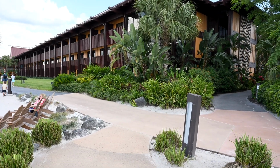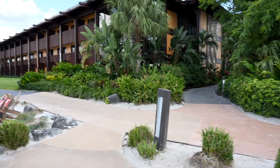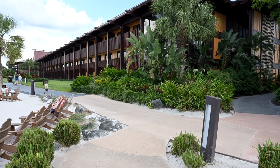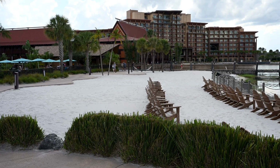So this resort is rather ginormous, okay? So we're not going to go to every building. We're just going to stay in the main sections that you'd be interested in. But basically everything is in these long houses, so everything's its own separate building. There's some long houses over there too.